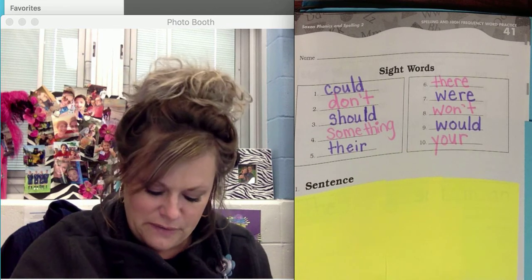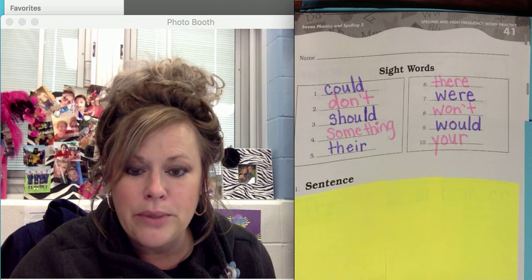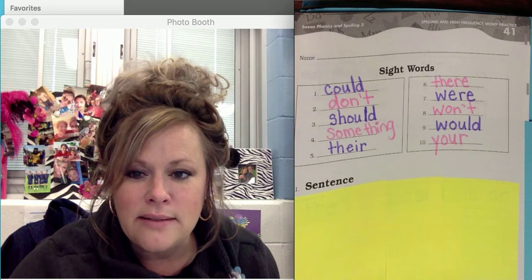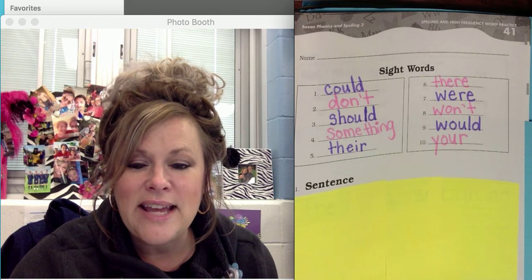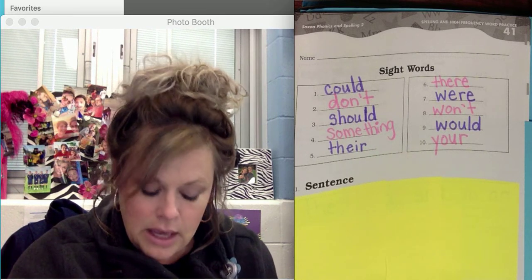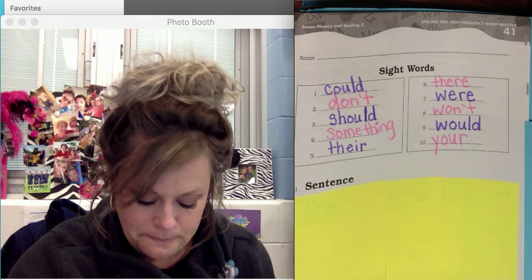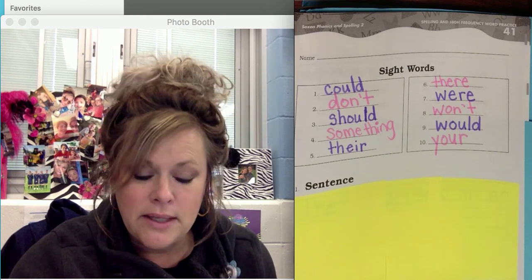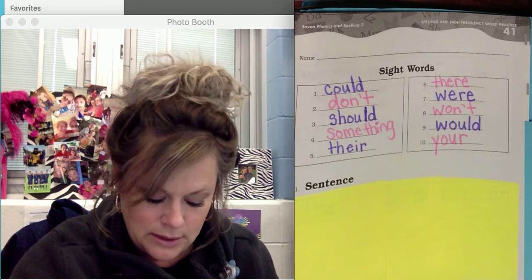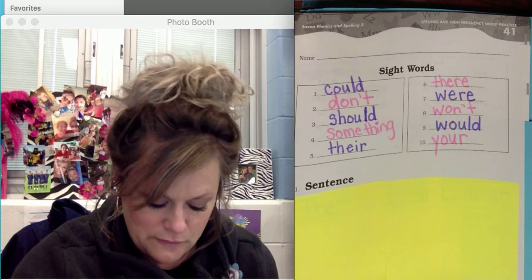Capital letter, a capital letter, very good. A capital letter goes at the beginning of the sentence. We use spaces between our words so we're able to read it clearly. And what should be at the end of a sentence? An ending mark or a punctuation mark. And we have some choices with this. It could be a period if it's a statement or if it is telling you something. It could also be a period if it's a command. A question mark will be if it's asking for information. And an exclamation mark will be if you're using an excited or emotional voice.